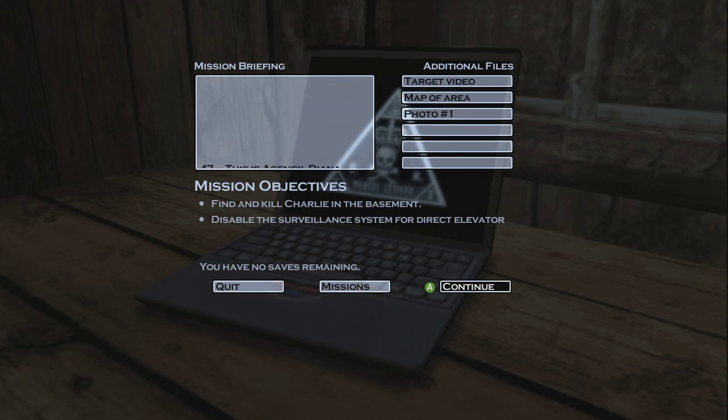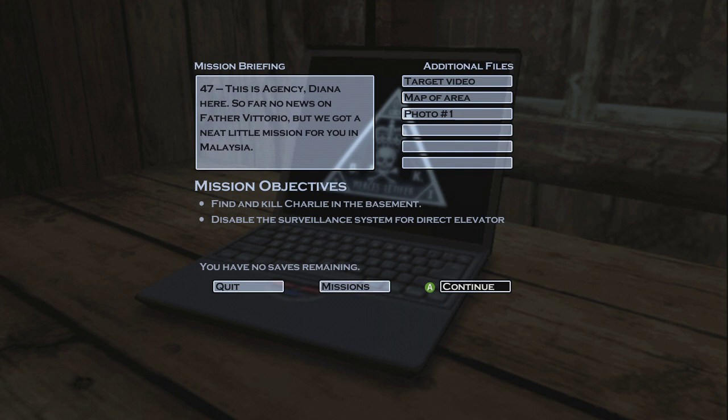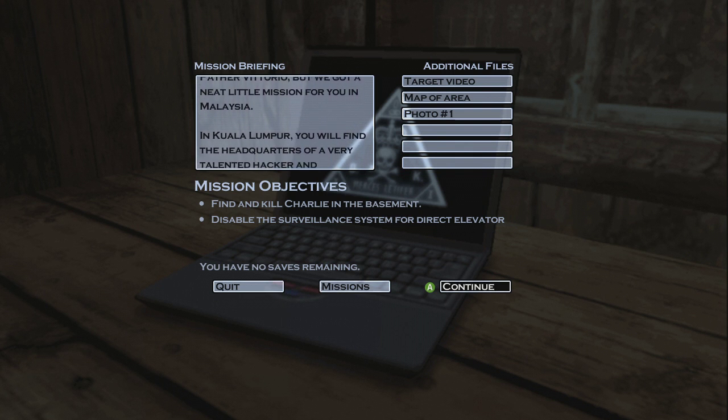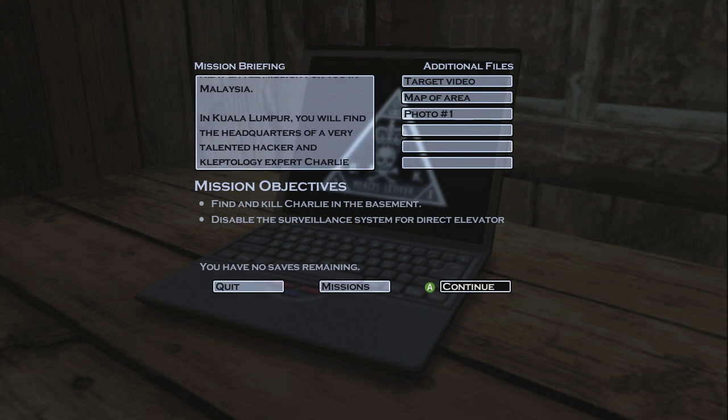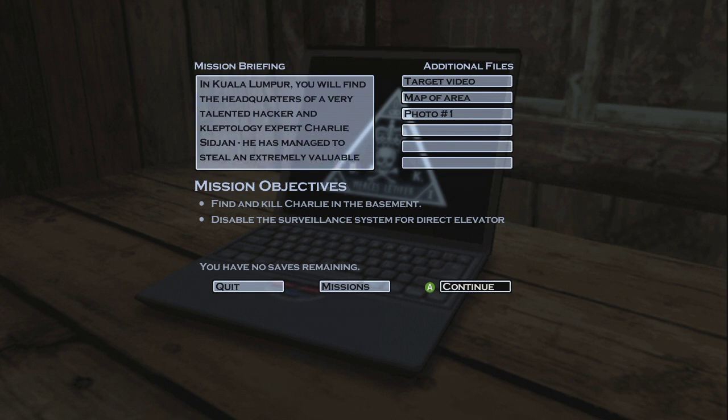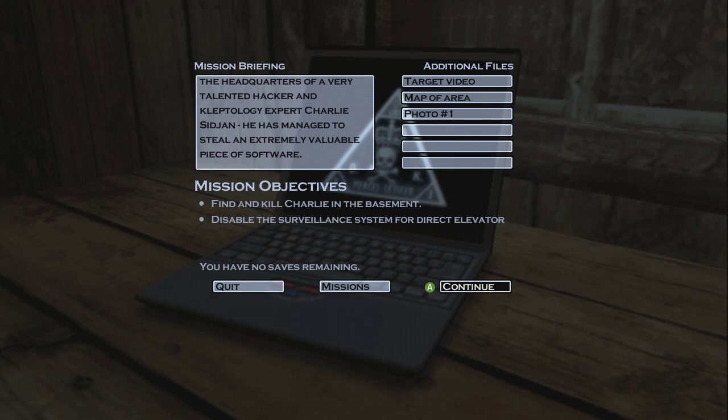47, this is Agency Diana here. So far, no news on Father Vittorio, but we've got a neat little mission for you in Malaysia. In Kuala Lumpur, you will find the headquarters of a very talented hacker and kleptology expert, Charlie Sijan. He has managed to steal an extremely valuable piece of software. It works as a key signature in military software and was until recently the exclusive property of the US government.